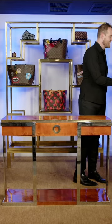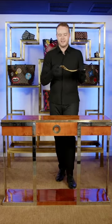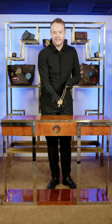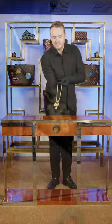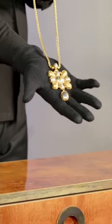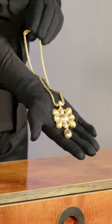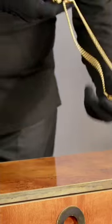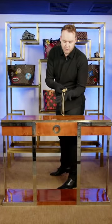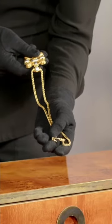All right, let's move on to this incredible, wow, look at that. Gold, silver, cluster necklace, $3,650 with this beautiful chain. They don't make these chains anymore. It's all 24 karat plated gold. Look at that incredible clasp there.